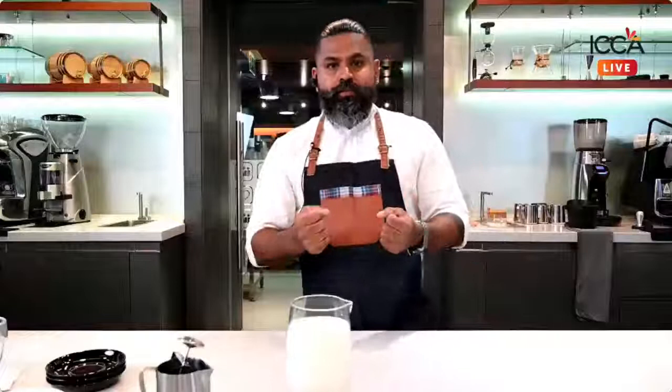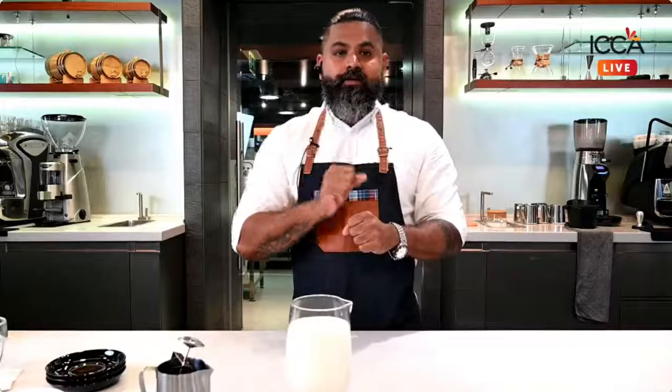When you're making any milk beverage, you have to hit the right notes of temperature to get the full flavor out of the milk. If your milk is at the right temperature, it's always going to taste sweeter, more palatable, more creamy, and it will blend easily with all the coffee flavors. So at this point, the first thing is the milk temperature.